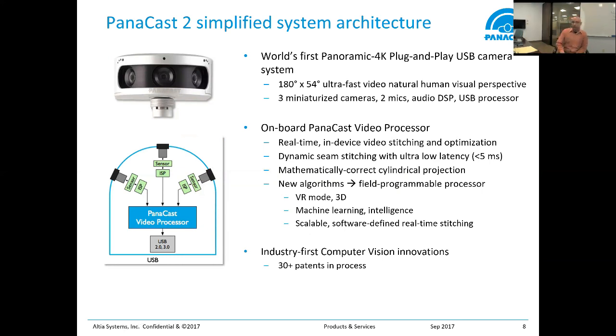Looking under the hood, a little bit about the technology. I know there are a lot of us who work in the audio video realm with a basic engineering background, and people who have that really appreciate the way we've built this device. As I mentioned a little bit earlier, it's an array of three cameras mounted on the camera head, taking real-time video and feeding that video to the Panacast video processor. That's an onboard processor within the camera.